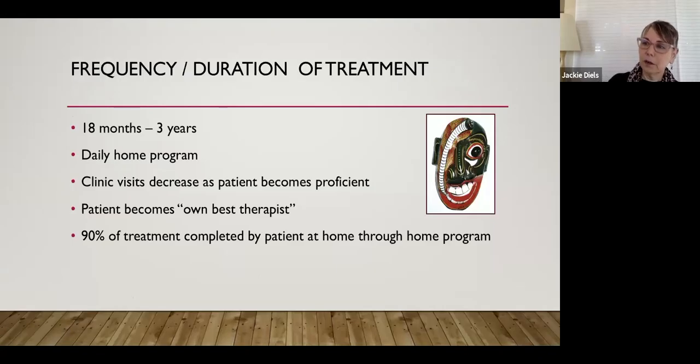The overall frequency and duration of treatment is 18 months to 3 years. It's a long program. It really does take time for the brain to learn. They are working on it daily. The clinic visits decrease as the patient becomes proficient. Maybe in the last year, I'll see a patient once or twice, and that's all.